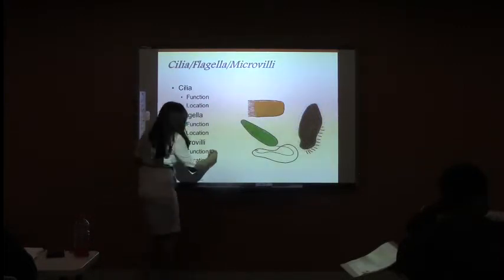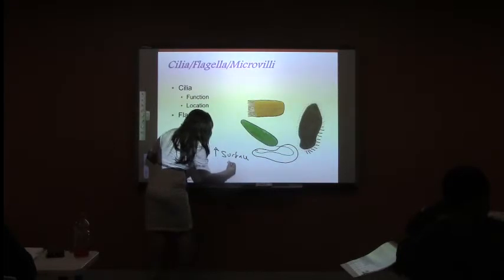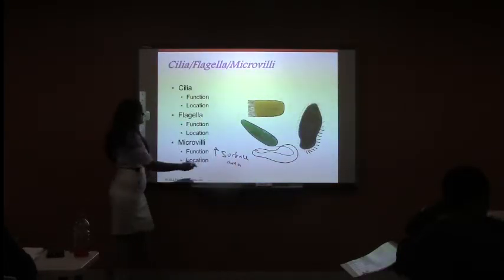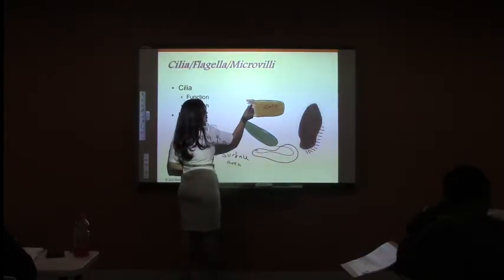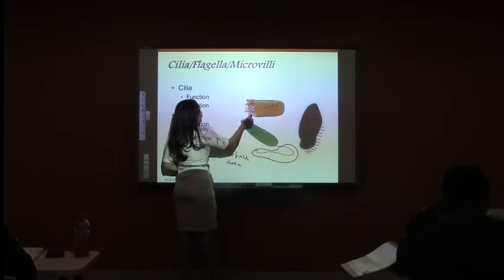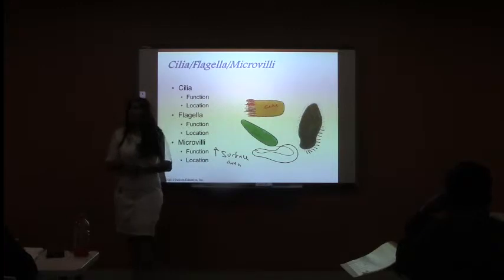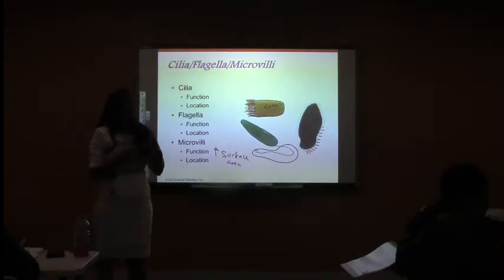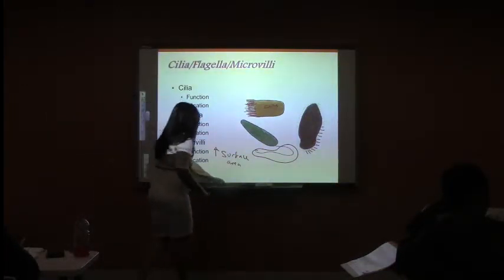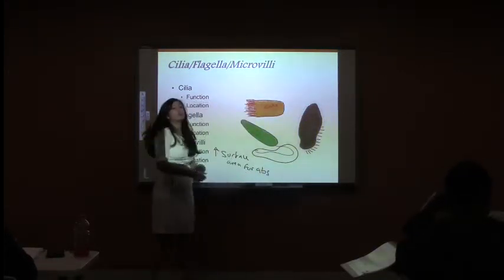The function of microvilli is to increase surface area. Okay? So basically, here's a cell. And on top of the cell, projecting outward, you have microvilli. It increases the surface area. So where do you think you would have it? Digestive system. It increases the surface area for absorption.